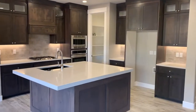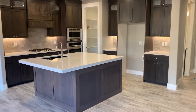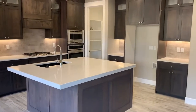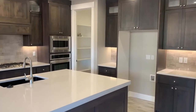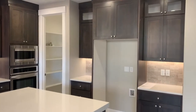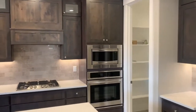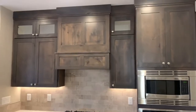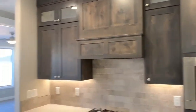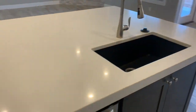And then over into here is your kitchen area. And the cabinets go from floor to ceiling. You have the quartz countertop, kind of a dark stain with a little bit of a grayish tone to it as well. There is the under cabinet lighting. And then you have your wall oven, wall microwave, drop-in cooktop, and there's a nice backsplash, and there's a vented range hood that sucks the air out to the outside. And then you have your composite sink here. It's a black composite sink.